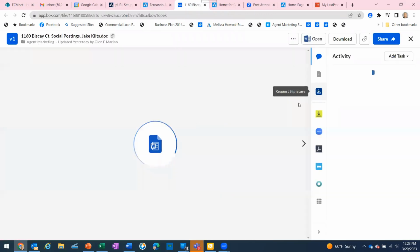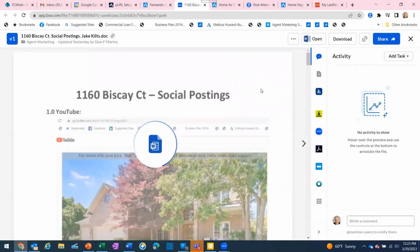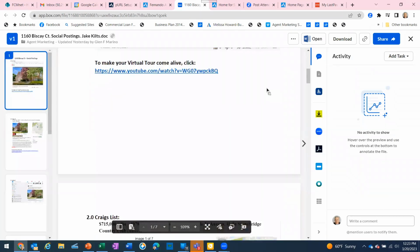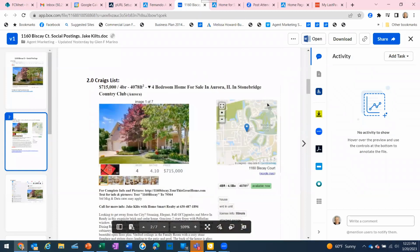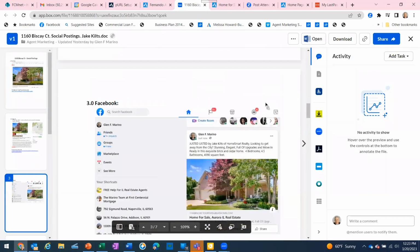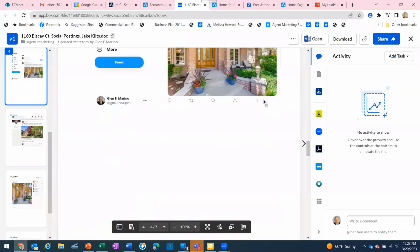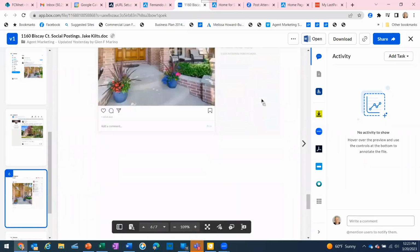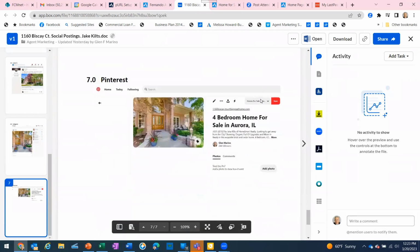How about if you were to click this on your personal website, and you could tell them, I'm going to socially post your home into YouTube. I'm going to post it into Craigslist. This is what it'll look like. This is what it looks like in Facebook, in Twitter, in LinkedIn, in Instagram, in Pinterest.